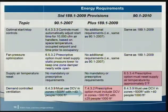Here's a quick comparison of some of the 189 energy requirements compared to the corresponding 90.1 2010 requirements. For optimal start and fan pressure optimization, the requirements in 90.1 2007 are the same for 189 and the newest version of 90.1. Like 90.1 2007, 189 doesn't require supply air temperature reset, but 90.1 2010 does. That makes it more stringent than 189 in this respect.